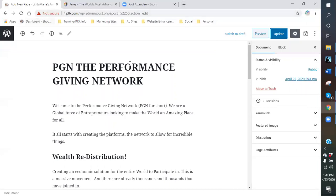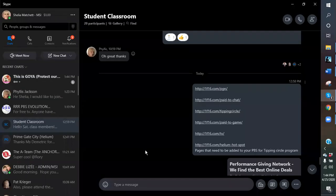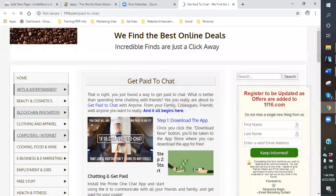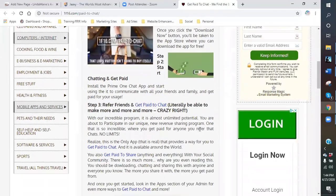So we're going to have that one. So there's that one. So it's updated. And as you can see with the new format, you don't have your sidebar. So you just click on your Windows, your W, and it brings you back to your home page or your dashboard. And then we're going to go to page again. And like I said, if you're in the student chat, everything is there. Then we're going to go to the next one, which is the paid to chat. Okay. And we're going to do the same thing.